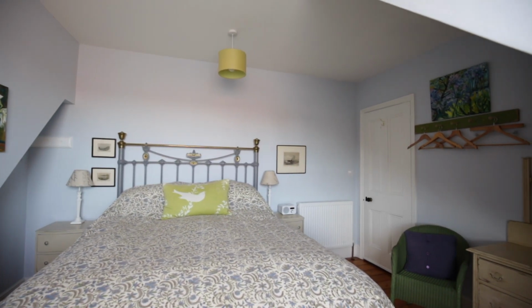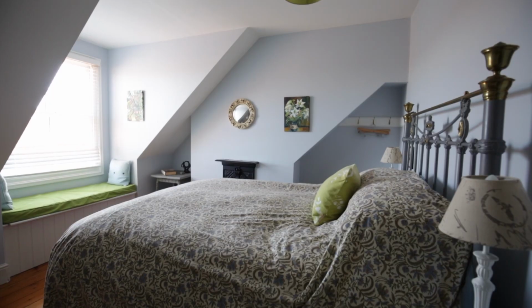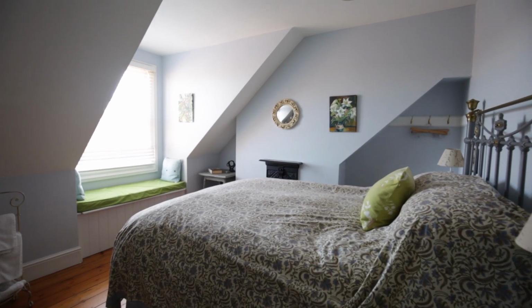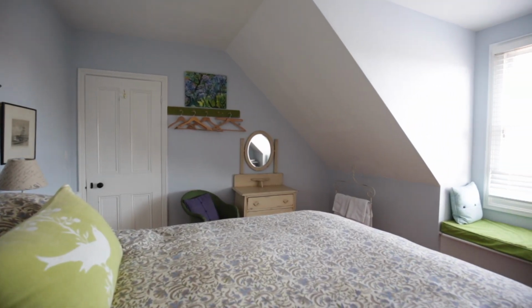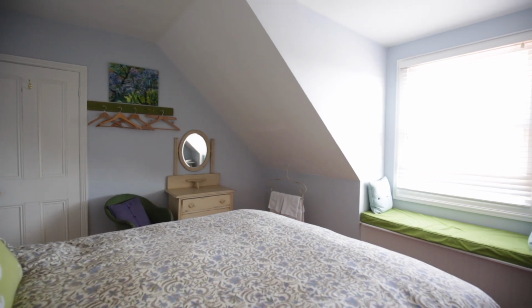Up into the eaves now, so these bedrooms have some fabulous character. We've got one double with bags of space, yet another feature fireplace, and what you start to get up here is some wonderful elevated views over the chimney pots of Sheringham from those timber sash windows.